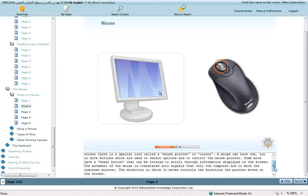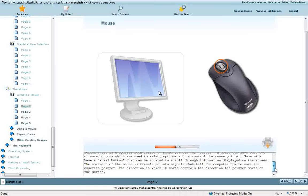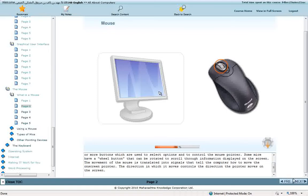A mouse can have one, two, or more buttons which are used to select options and to control the mouse pointer. Some mice have a wheel button that can be rotated to scroll through information displayed on the screen. The movement of the mouse is translated into signals that tell the computer how to move the on-screen pointer. The direction in which it moves controls the direction the pointer moves on the screen.